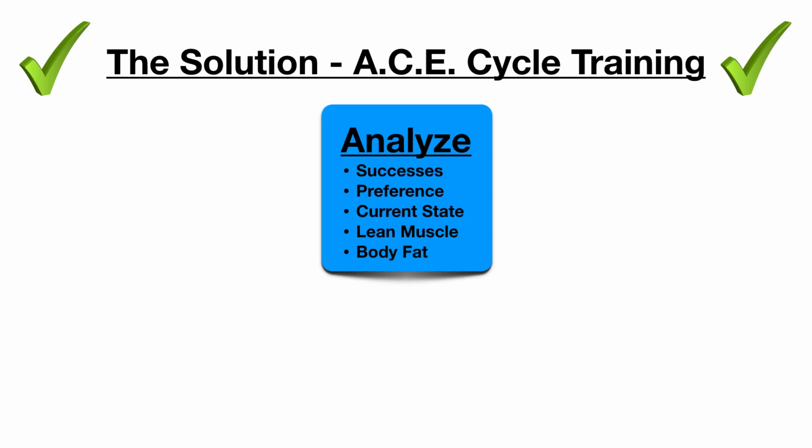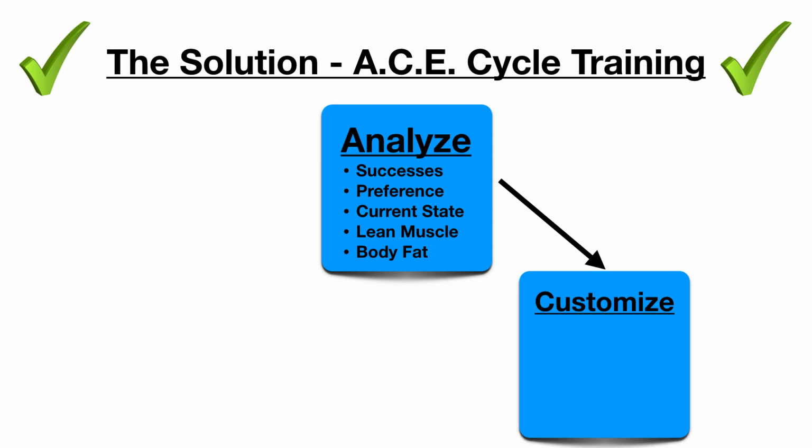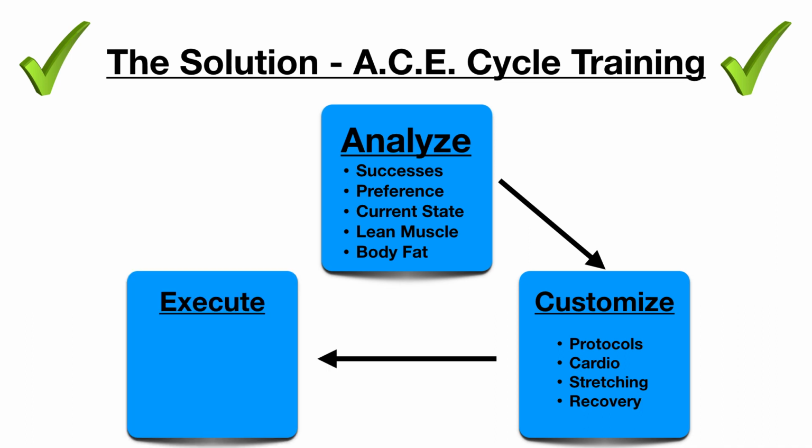So again, what we do is we analyze with your training, what successes have you had? What preferences do you have? What's your current state? What's your lean muscle? What's your body fat? Then we customize everything for you: the protocols, the cardio, the stretching, the recovery, the strength and conditioning. What do we do then? Then we execute. This could be a month, it could be 2 months, it could be a longer duration, whatever the case may be for your specific current level of fitness and your body type goal.